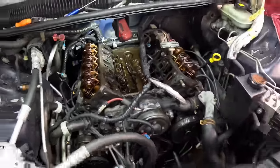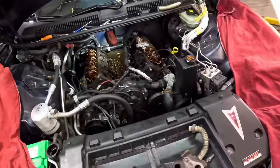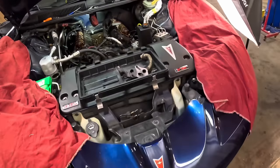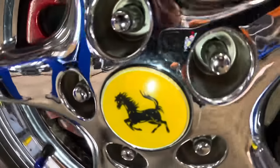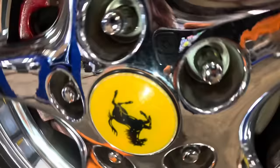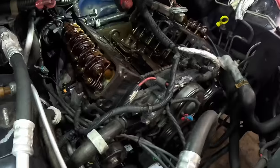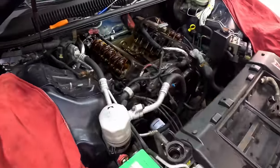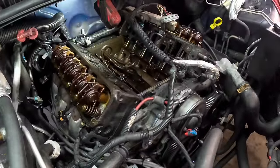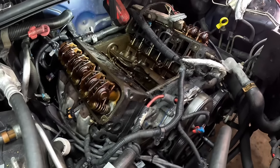We are returning to this 3.8 liter V6 GM engine located inside of a 2002 Pontiac Firebird. It's been affectionately named the Ferrari Bird due to its Ferrari components. It's a custom thing regular people would not understand. Anyway, this is the part two video of this particular vehicle. It comes to us due to a series of massive engine oil and engine coolant leaks.